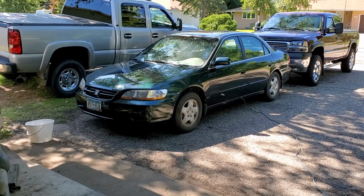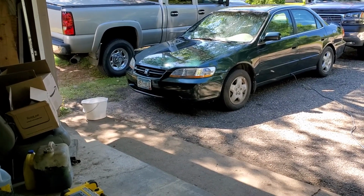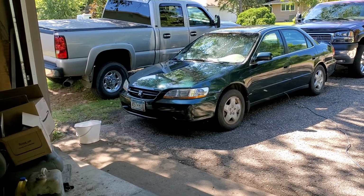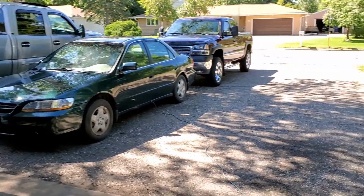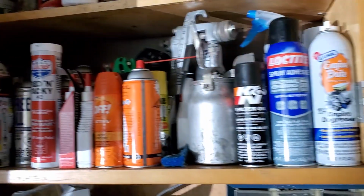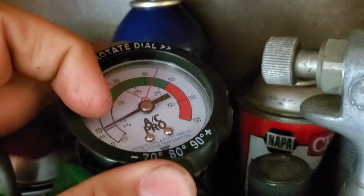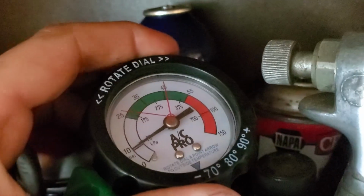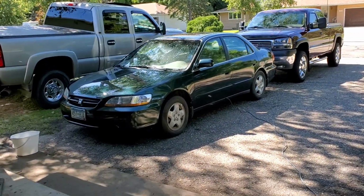And the AC system won't take any Freon. I've got a brand new can and a three-quarter can of Freon, and it would not take an ounce. So I'm thinking the system's got pressure. I don't know what this gauge stands for, or if it stands for anything. But the gauge on my can goes up in between 10 and 25, so it's got pressure in it. I don't know what that means, but it just won't take any more.